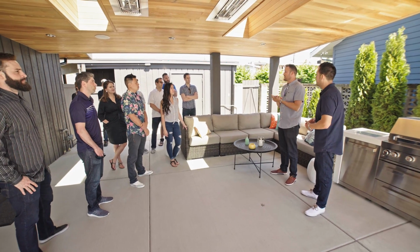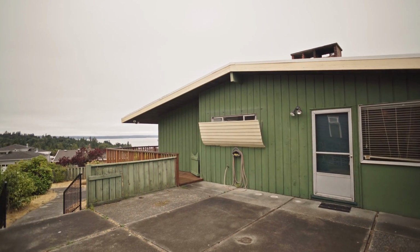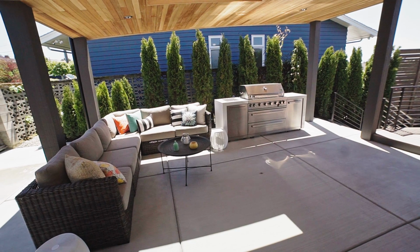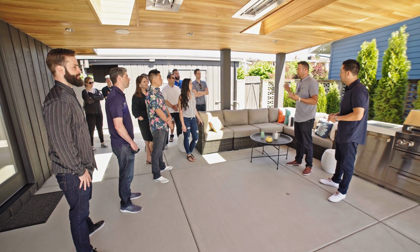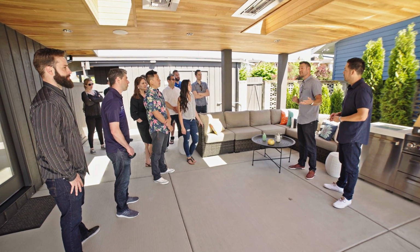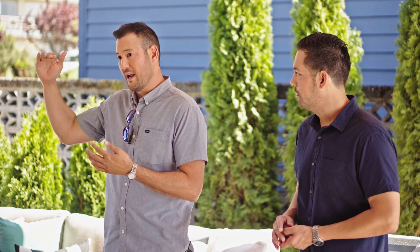When I'm remodeling a house, there's a couple of secrets that I always like to incorporate that I think maximize how much you can sell a house for. The first one is try to get a second kitchen. If you can get a second kitchen, which is a second living space, which you guys will see later, then people will pay top dollar for that.